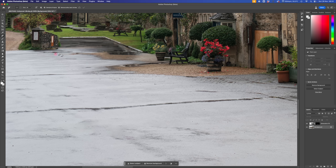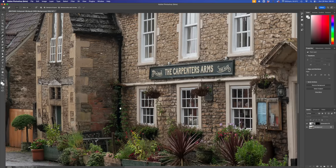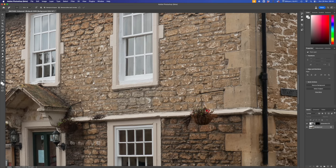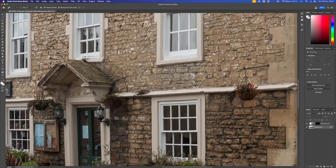But generally speaking, you can really get away with just using the remove tool for most of these sort of blemishes and bits and pieces that you need to tidy up, particularly if you've got things like labels or, you know, here there's a little electrical box on the wall. So we just draw that out using the remove tool, and it's exceptionally good, particularly when it's on a sort of quite detailed background. It's able to remove things extremely well.